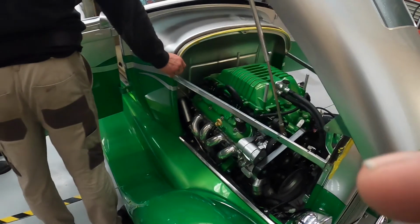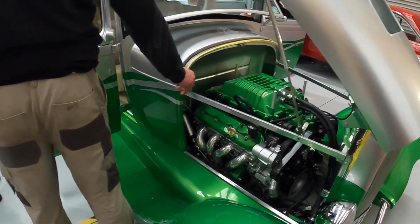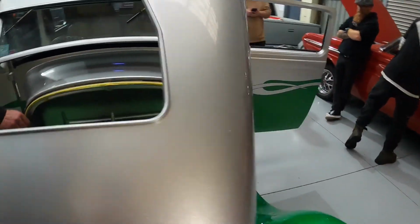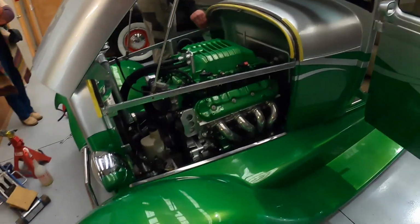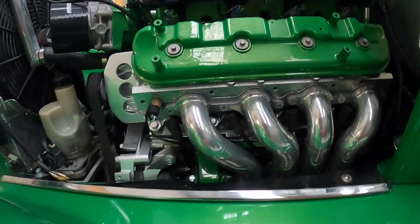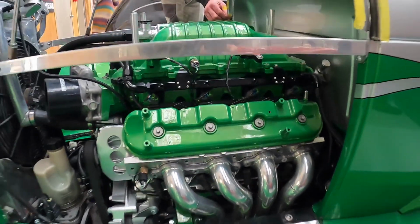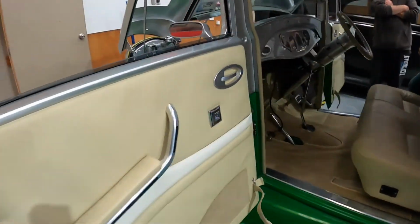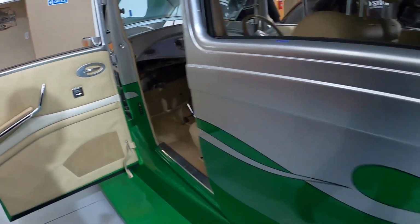not even really sure what this is, but they've just put in a LSA motor, supercharged 600 odd horsepower thing into it. But it's a pretty wicked little machine, very clean, very cool detailing and fabrication work done by the team here at Henry's Hot Rods. Awesome.